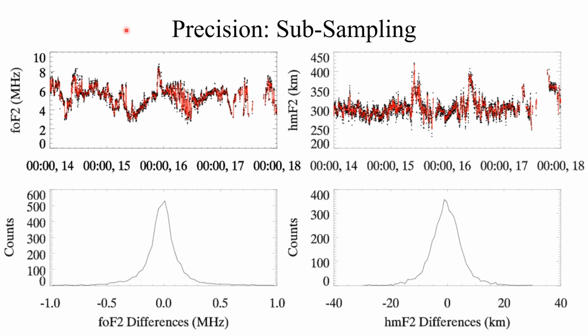Another thing we can do to assess the precision of this data is to scale it at very high sampling rates. In this case, 1 minute sampling, and then take a window, in this case 5 minutes, around that data and look at the variability of the scaling within that window. That variability will be composed of two things: the scaling precision, as well as natural variability in the ionosphere on 5-minute timescales. When you look at the distribution of foF2 and hmF2 during the 2013 St. Patrick's Day storm, you'll see that we end up with a standard deviation in foF2 of about 0.15 megahertz and hmF2 on the order of 5.8 kilometers. So this sets an upper bound on the precision of the foF2 and hmF2 from this manual scaling.